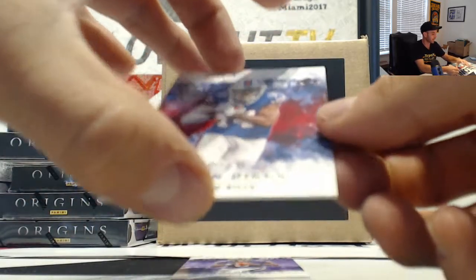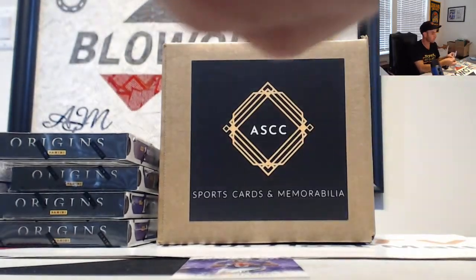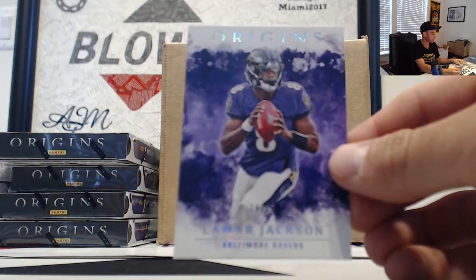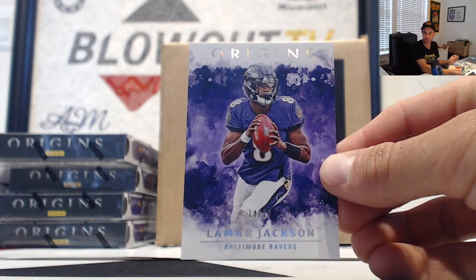To 299, Stefon Diggs. That is AFC East base. And Mr. MVP, nice parallel right here, 14 of 17. Lamar Jackson goes to the AFC North, Chungus.